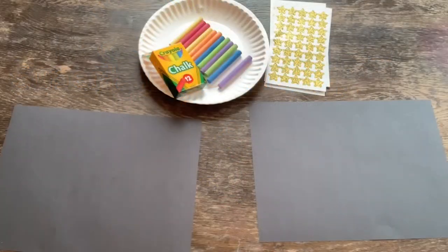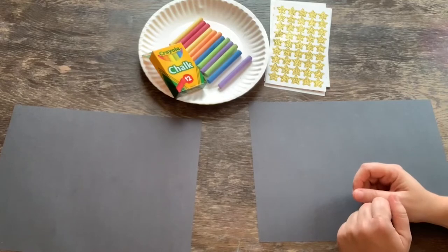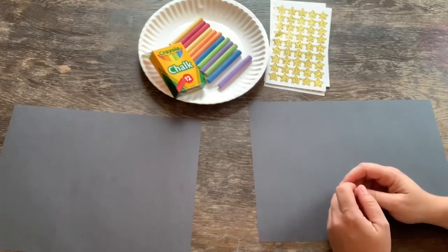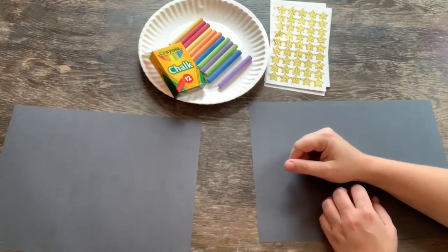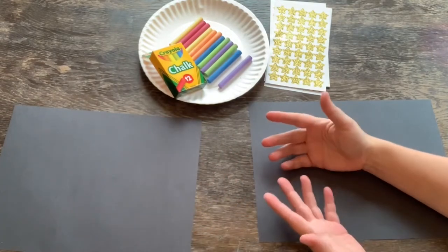Okay, we're here with our super simple craft for our outer space story time adventure. And what we're going to do is bake construction paper constellations. And my daughter Erin is here with us. Erin, can you wave at everyone and say hi again? There she is. And she's going to do this craft with me.